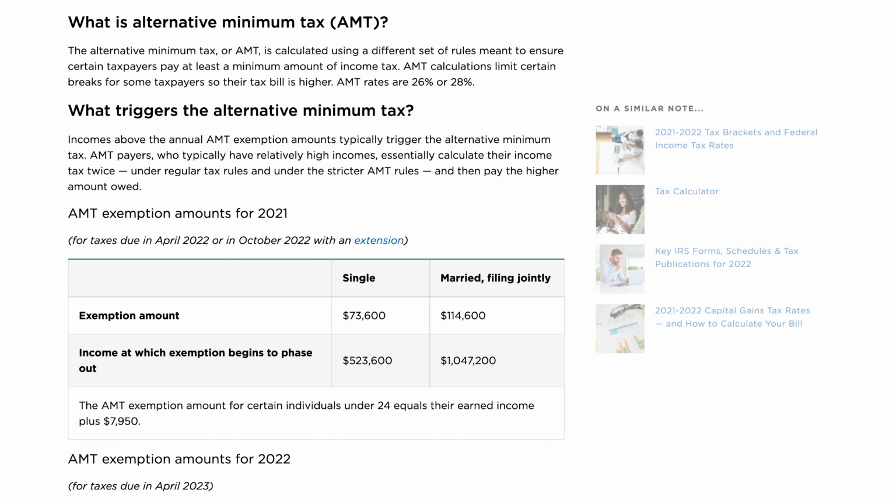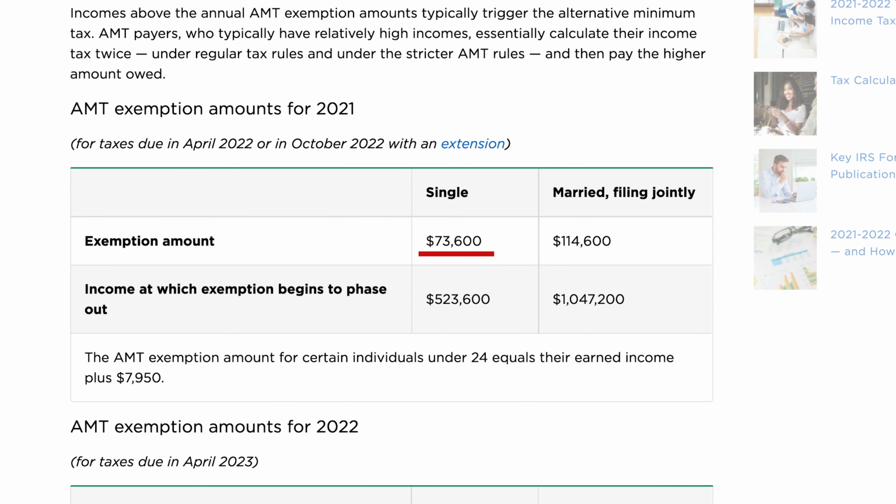Whether or not you pay AMT is largely dependent upon your income. And in 2021, if you're a single filer making less than $73,600 or a married couple filing jointly making less than $114,600, you don't need to worry about it. If you earn more than that, however, you'll need to calculate your taxes under both systems, the AMT and the regular system, and pay whichever amount is bigger. The good news is that your AMT payments are credited against the taxes owed upon the sale of your options.